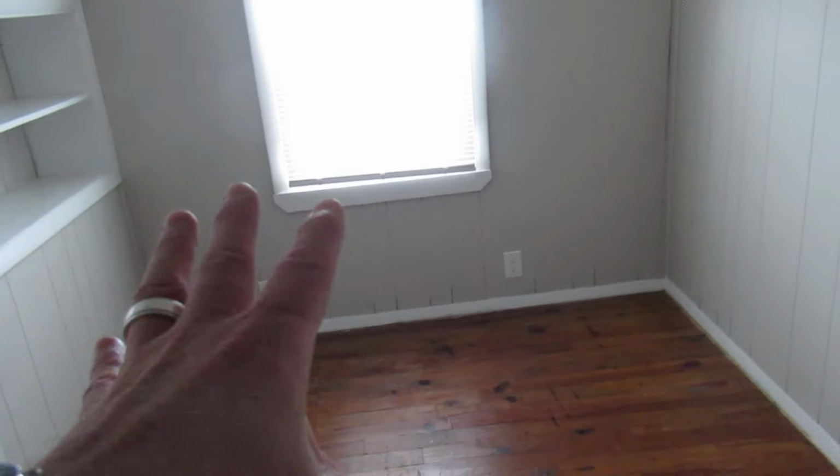So you can see here, here's like an office area for the upstairs bedroom. And here's the main part of it, pine wood, all refinished. Paint, plug switches. Place looks nice. Then we have a full basement. Let's go down there and look at that.